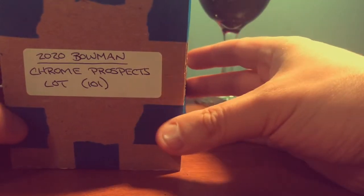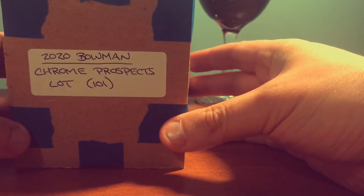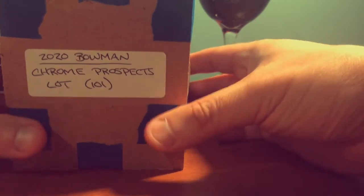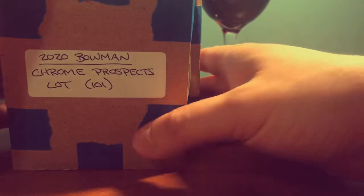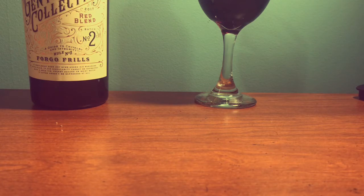Same seller on eBay. This is 101 count Chrome Prospects. Now some of these I probably already have, but a vast majority I do not. So I got all these cards for under $40, close to $35. So I thought that was a pretty good deal. It's basically the price of a Bowman blaster box. I'd probably get maybe 10 to 12 Chrome cards out of a blaster box. So this will definitely get me close to where I need to be.